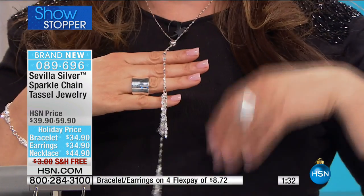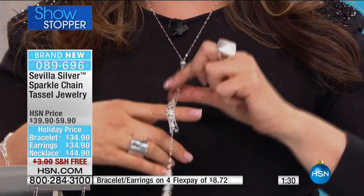So if you are going to be traveling, and you are trying to figure out how you can wear something super special for the holiday season and beyond, and you don't want to necessarily do rhinestones, but you still want all that play of light, look at that. This is the way to do it.